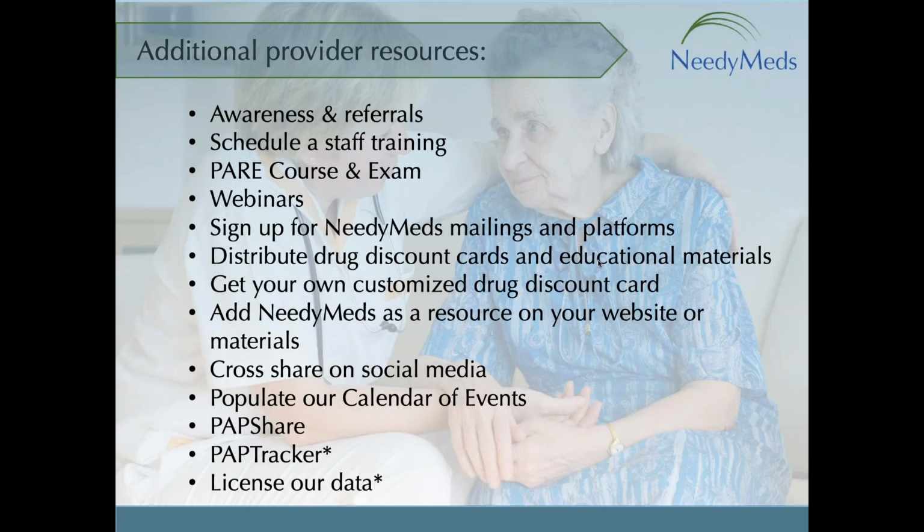First of all, we do have Pap Tracker, which is a software that we created that eliminates the administrative burden of manually submitting and tracking prescription assistance program applications. If you'd like to learn more about that, send me a message in that question section, and I can put you in touch with our resident expert, Sal, who can give you a free demonstration of Pap Tracker and talk to you about the fee schedule.